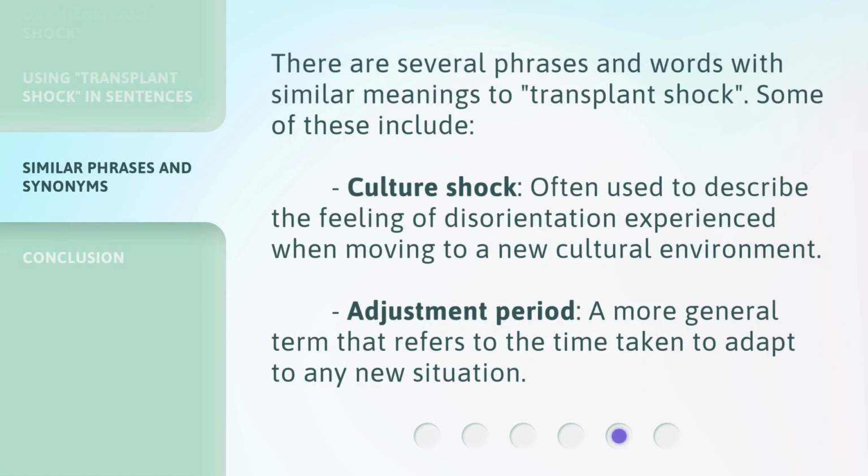There are several phrases and words with similar meanings to transplant shock. Some of these include culture shock, often used to describe the feeling of disorientation experienced when moving to a new cultural environment. Adjustment period, a more general term that refers to the time taken to adapt to any new situation.